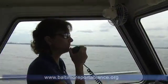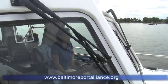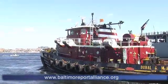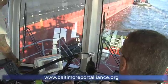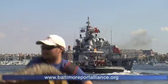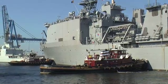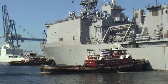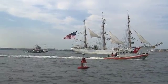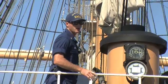Christine returns Merrill to shore and repeats the process many times on this busy day. Pilots and tugs have to deal with a wide variety of ships every day. During an event like Spectacular, it's even more extreme when they have to shift from working with huge modern warships, such as the Oak Hill, to tall ships like the Coast Guard cutter Eagle, which are much smaller and more fragile.